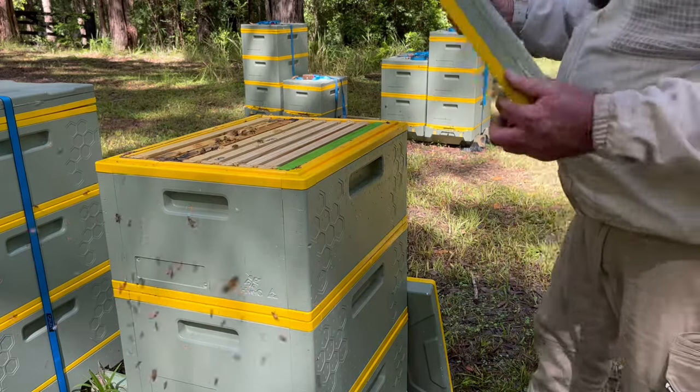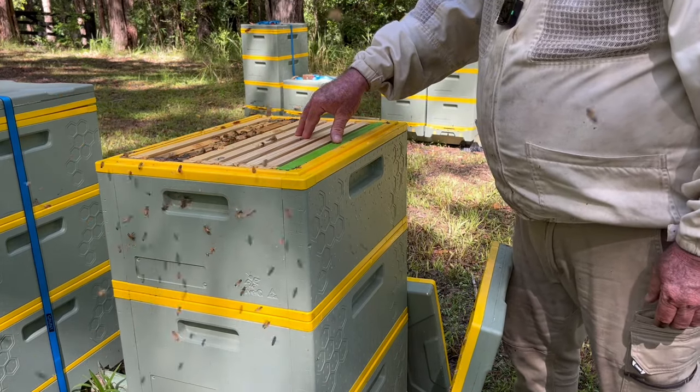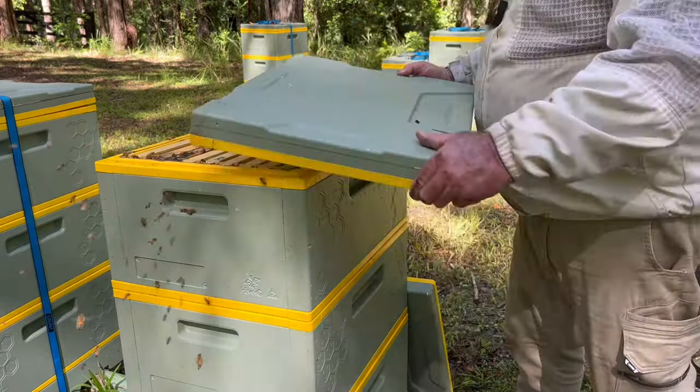I'm always banging on about it. You don't want to lose the resources in that box. If they're doing no good, shake them out, whatever you got to do, but put them on another hive. Don't lose those resources to small hive beetle.